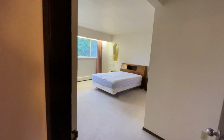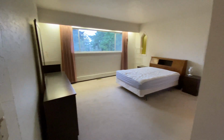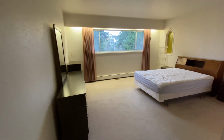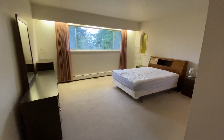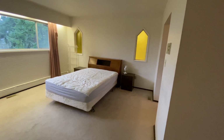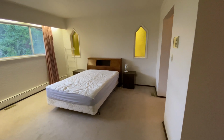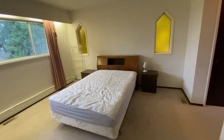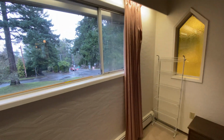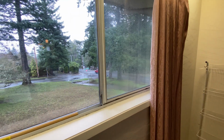Now heading into the master bedroom. This is also a very good sized room. This is 14'8" by 13'1" with an 8-foot ceiling. And that window there is also about 8 feet across, and you can't see in the video, but it does have a distant ocean view. Lots of light in here as well.